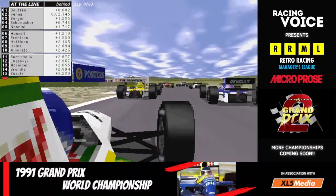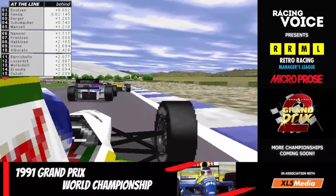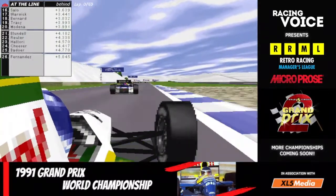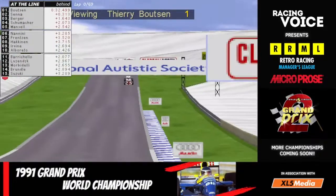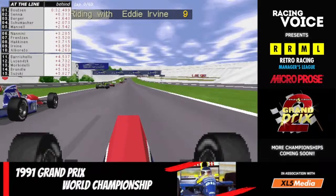But so far so good for the Williams pair. And the Porsche Williams duo in first and second, Berger third, then Schumacher, Mansell, Nannini and Frentzen in the Tyrrell. As everybody works their way through on this opening couple of laps of the race, and Thierry Boutsen already under pressure from his teammate. Senna is on the charge. Will he make the bid into the hairpin?